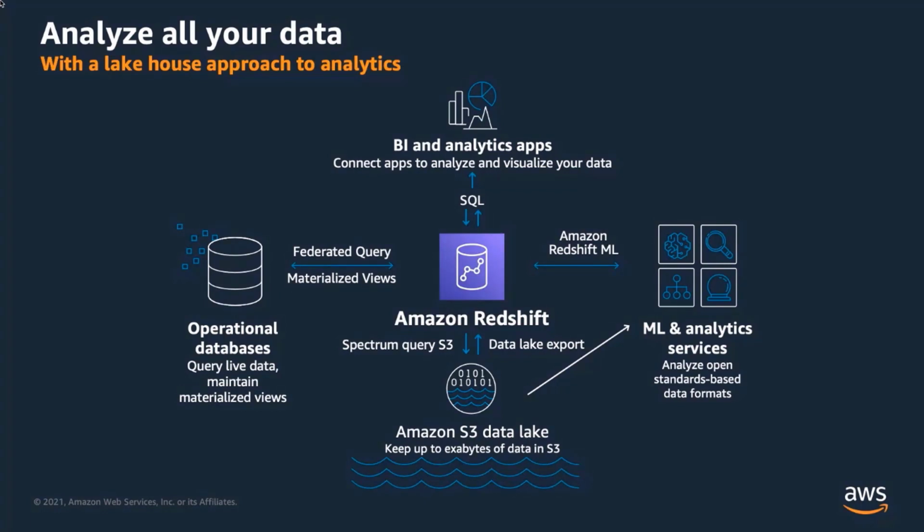For customers that want to access data in operational databases, we have federated queries. You can integrate queries on live data in RDS PostgreSQL and Aurora PostgreSQL. And for customers that want to constantly synchronize the data between a source and target database, we've also announced the preview of Glue Elastic Views. This enables customers to simply create a materialized view within Redshift where data is constantly synchronized from a source database such as DynamoDB. We've also introduced Redshift ML, which I'll talk further about in a moment. Accessing all your data can be enabled through a common SQL interface using JDBC and ODBC drivers, connecting with your choice of BI and analytics tools.